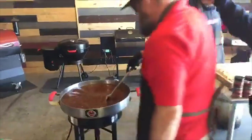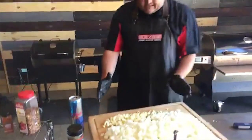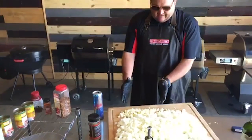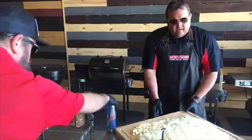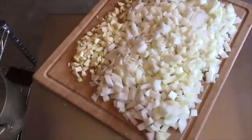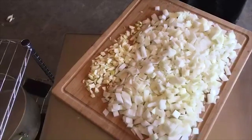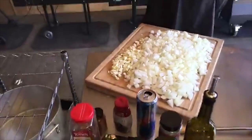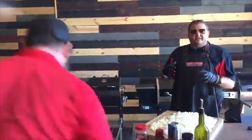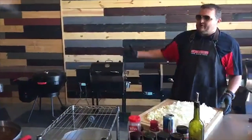All right. We got about 8 onions and about 8 to 10 cloves of fresh garlic. We're keeping it real loose at this point, okay? Because later we're going to thicken it up more. But right now, I want to keep it real loose so we don't risk scorching it. So we're just going to put this in there, bring this to a boil, really cook these down.